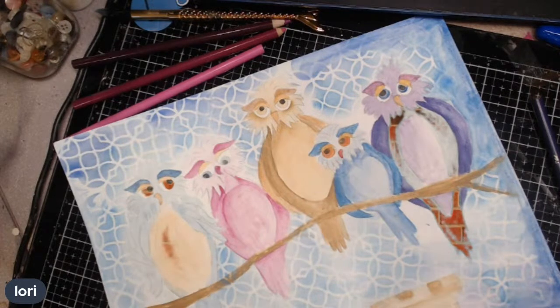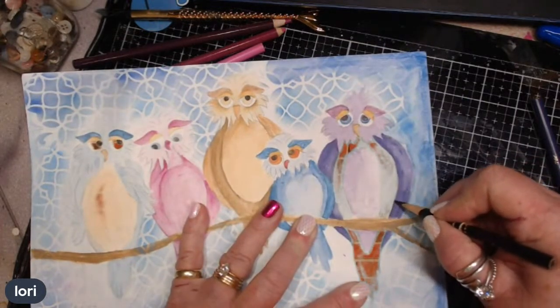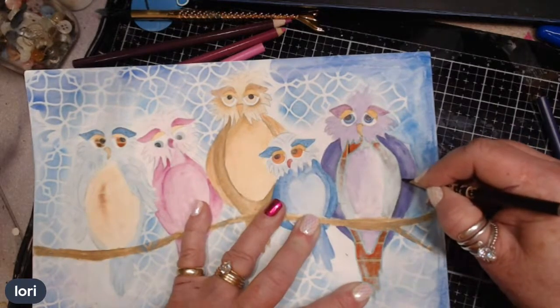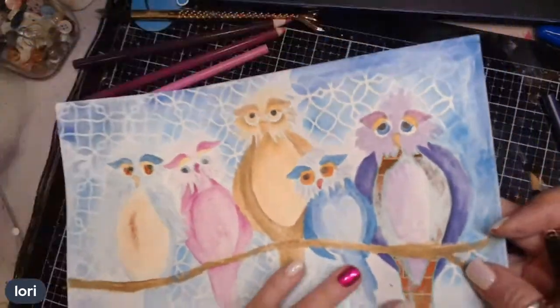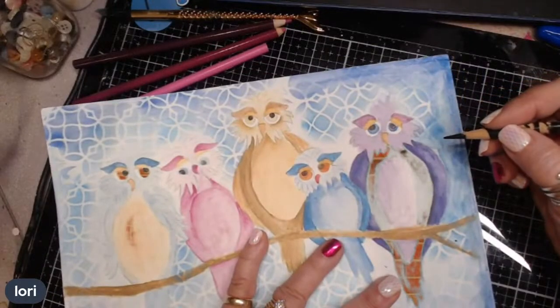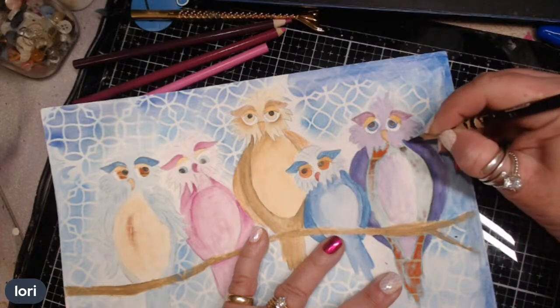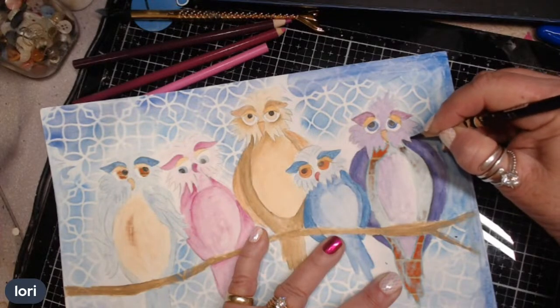I don't know how much you'll be able to see really on the screen. But I'm just coming up real tight next to that green where I put that violet. I don't want to cover up all the violet. But I do want to make that pop a little bit. And I want to dark up under these face feathers.